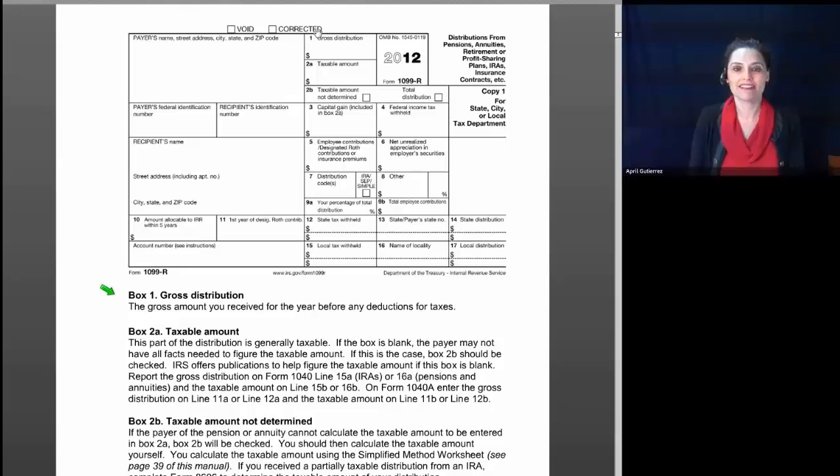We're actually going to take a look at the 1099-R and take it box by box, in other words, looking at some of the more important features that should be known about it. Box 1 is used to show the gross distribution that was taken from the account, or distributed from the account. Box 2A is the taxable amount.